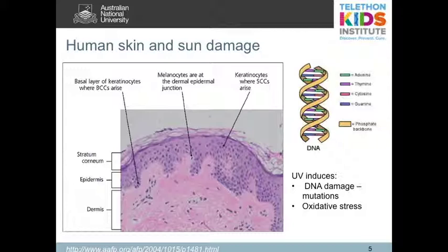So what does UVA do? It causes damage to the DNA, causes mutation. UVA causes oxidative stress, so free radicals in our skin, and these together damage the cells that can then go on to form a skin cancer.